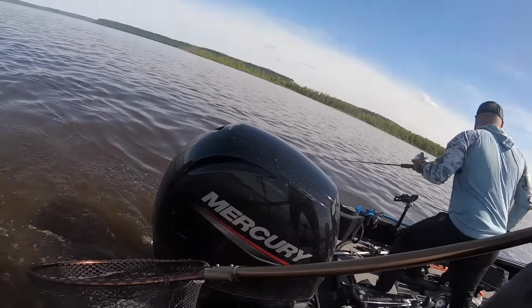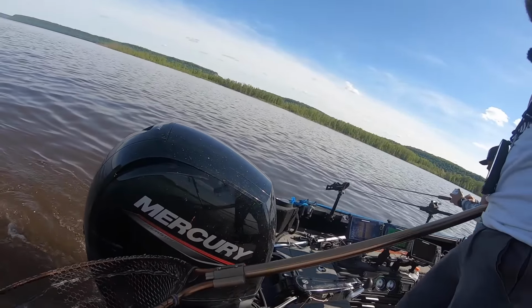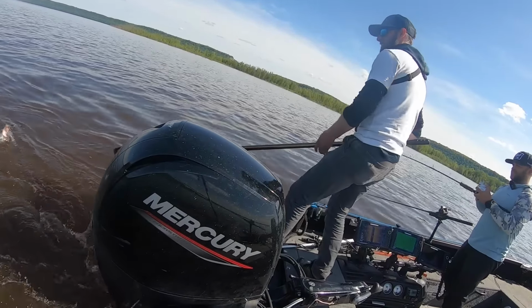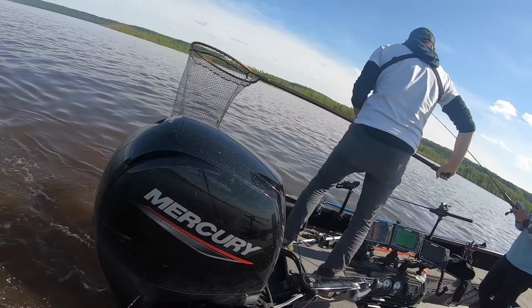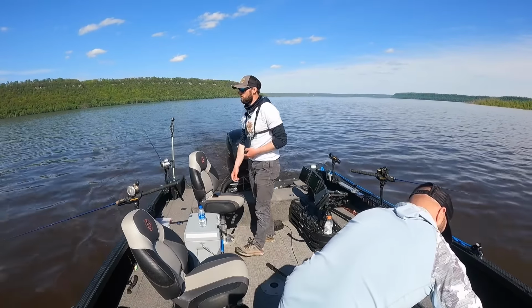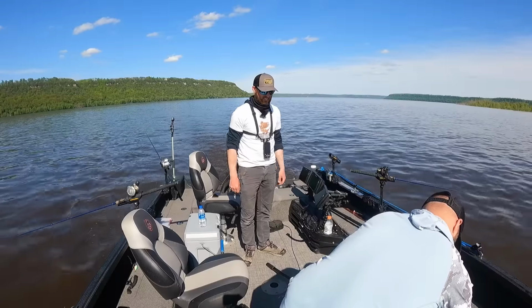See if I can spin the GoPro back here to capture some of this both side action. Nice walleye. Oh yeah, nice fish. Dude, this is such a crazy high volume bite. There we go. It really is. When you're really in them, it's fast paced. I don't know how well the video is telling that story, how we get in an area and it's boom, boom, boom, boom, boom.